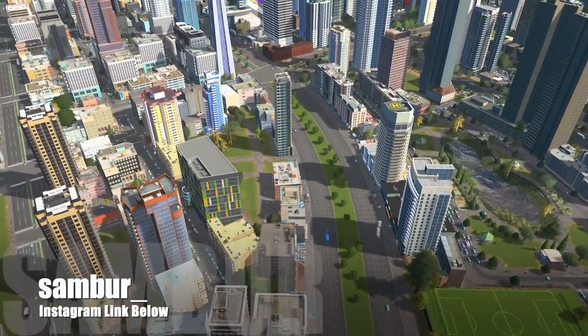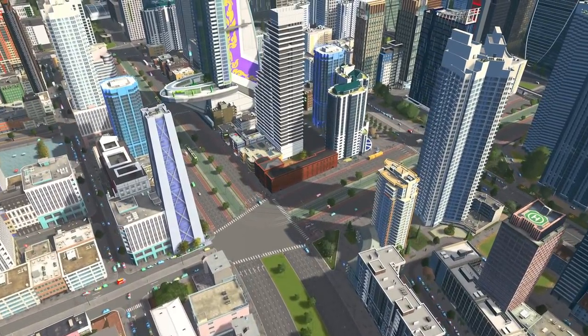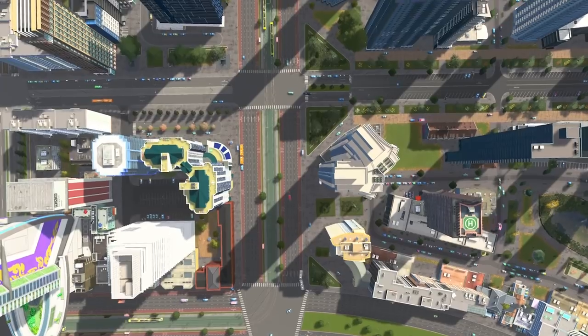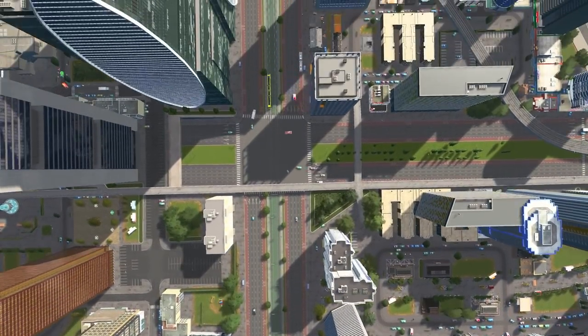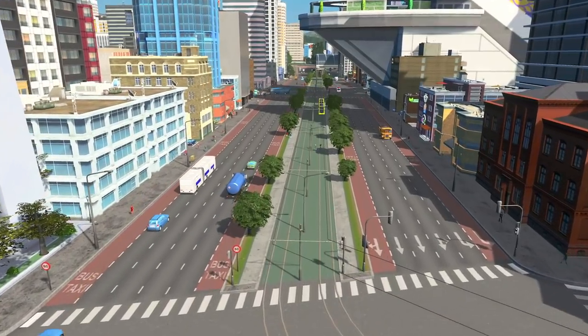Alright, so I messed up. Yeah, I did kind of mess up a little bit. Well, yes and no. These roads in the city, they're huge. There's so many lanes in them. And that was the design that I was going for. And I was like, oh my God, they're gonna be so busy. They're gonna have so much traffic going on them.